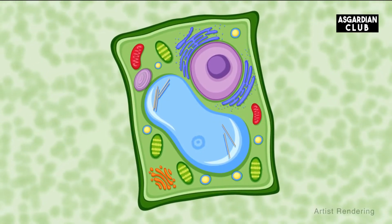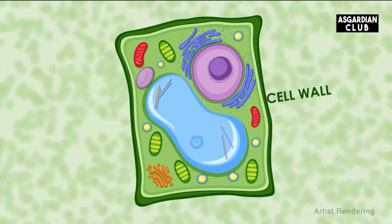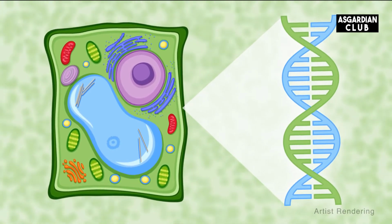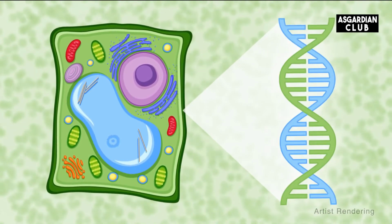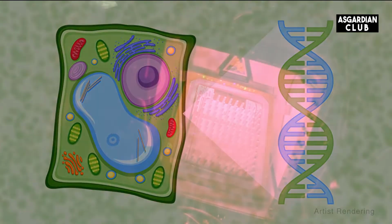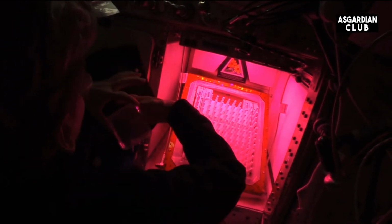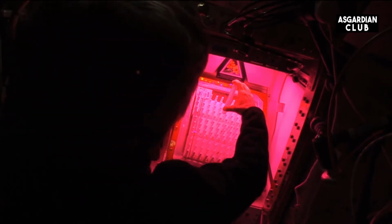Paul says, "Plants' cell walls undergo a kind of remodeling in space. The genes associated with a cell wall are often in the opposite switch positions than they're in on Earth." The researchers aren't yet sure what purpose this serves, but they intend to find out with additional experiments.